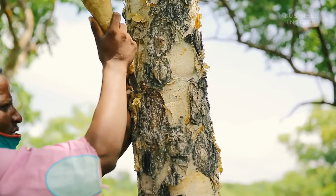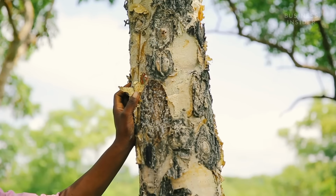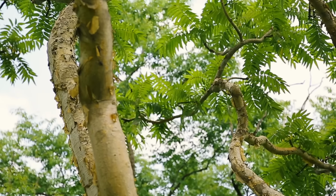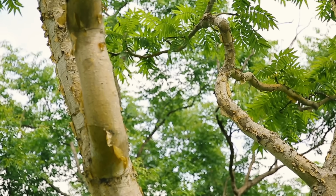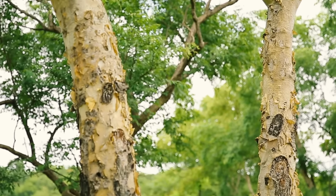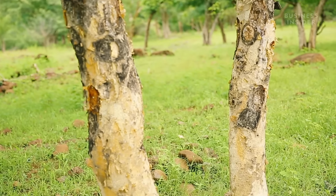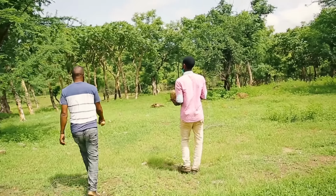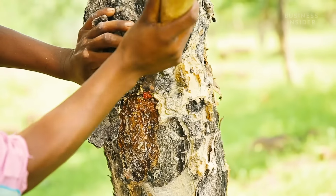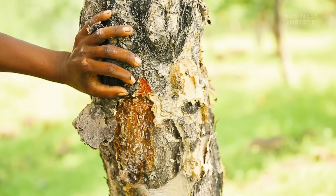But with so much money to be made from damaging a tree, the tapping process, which should happen only two or three times a year, is under threat not only from environmental dangers such as wildfires, but also from local untrained tappers. It can sometimes take decades for these trees to start producing resin, so the sustainability of the species relies on injuring the tree without killing it. Unfortunately, the harvesting process of frankincense is very damaging to the tree.